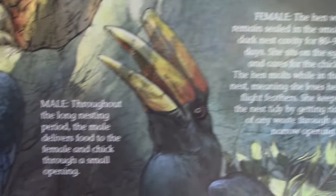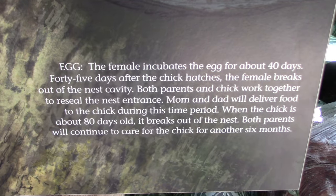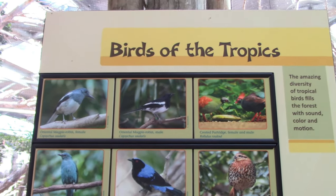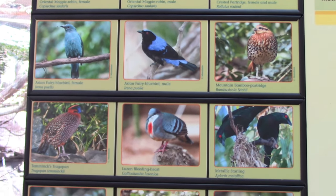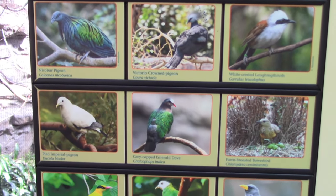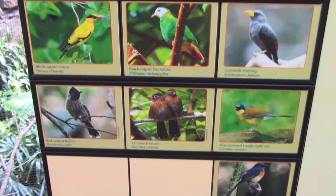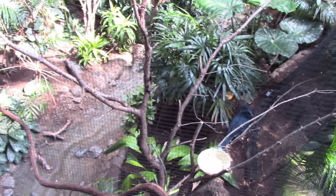Try to make it easier for you guys to read. There are birds of the tropics. Lots of different ones. Yeah, this habitat has all these other birdies in it.